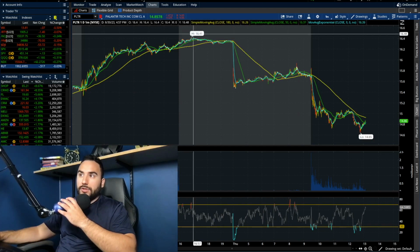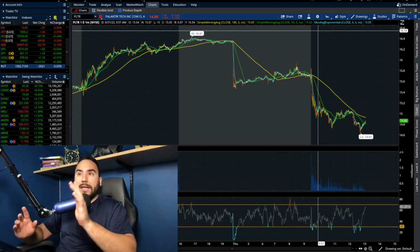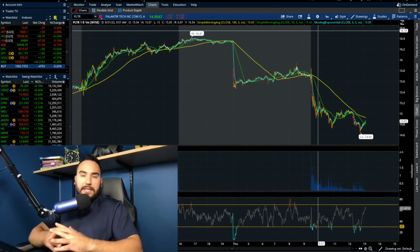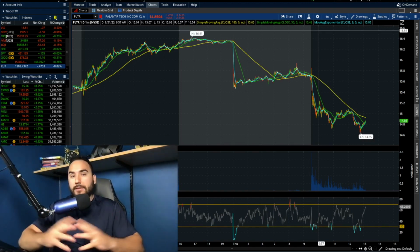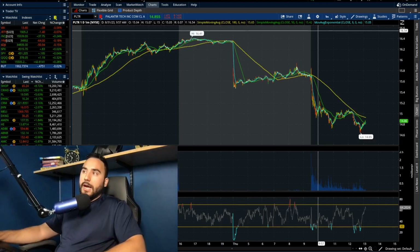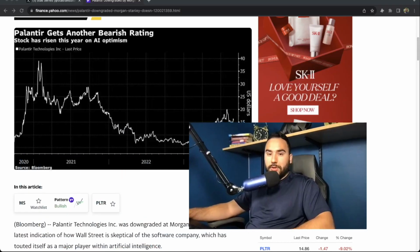So before we actually dive into the charts more in depth, let's talk about why this is happening. This doesn't just happen out of the blue, or a lot of the time it doesn't. Sure, sometimes a stock could drop 9%, 10% randomly one day with no catalyst. But in this case, we did get a catalyst for Palantir. So let me actually pull this up on the internet here, guys. Let me show you what's going on.